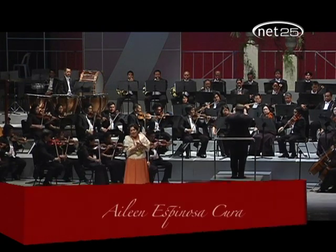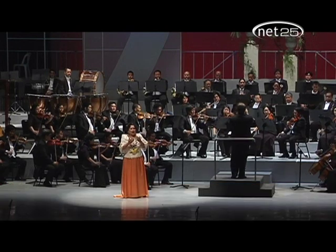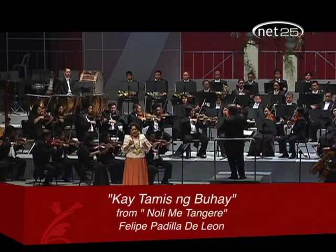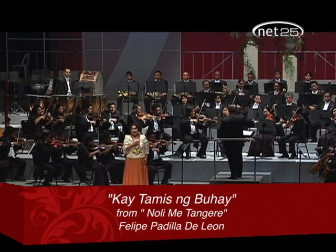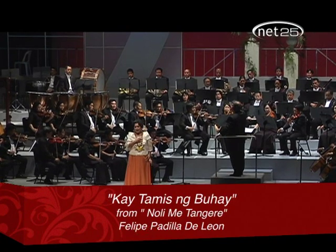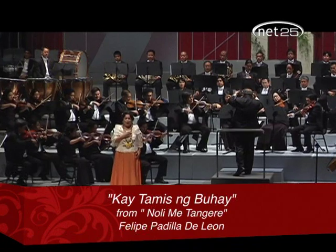The first act features commanding performances from the brilliant stars of Philippine classical music. Everyone shined in their special numbers, ranging from Kay Tamis ng Buhay from Noli Me Tangere by national artist for music Felipe Padilla de Leon, as performed by soprano Eileen Espinosa Cura.